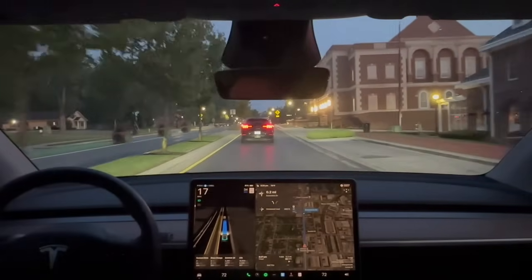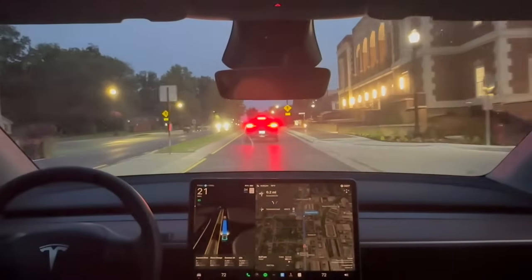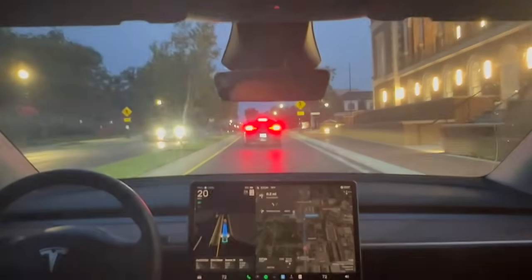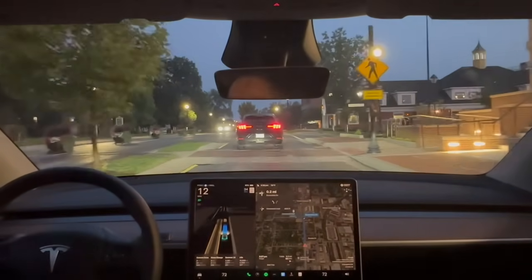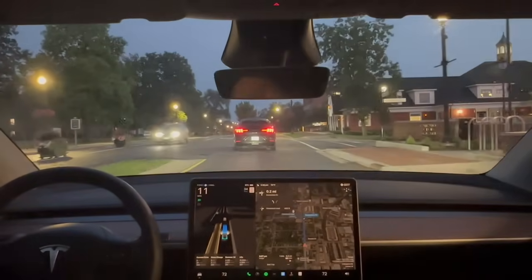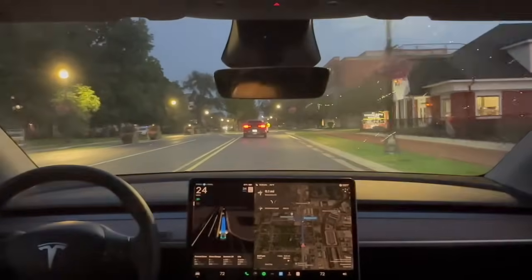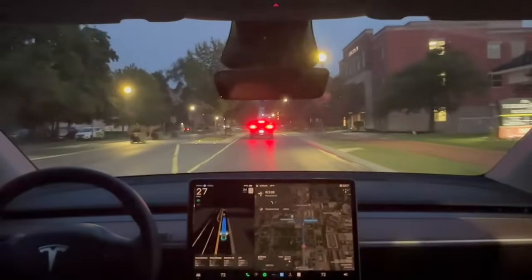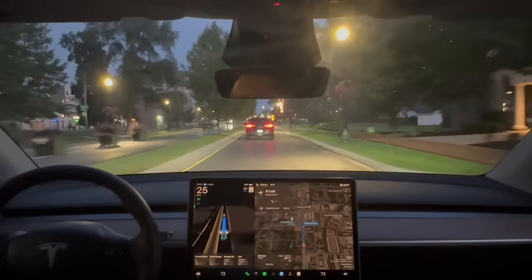People are driving slow because it probably rained earlier. A little bit concerned. We're going, what, 20 miles an hour? Yeah, there might be someone in front of them. That's a Ford Mach-E. Yeah, there's someone in front of them, going slow.